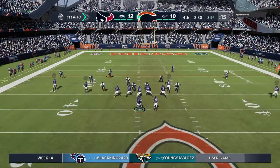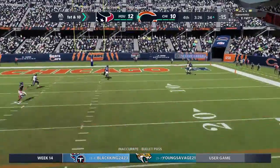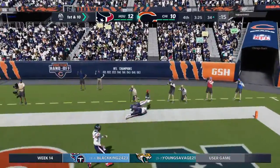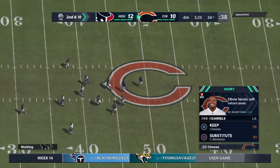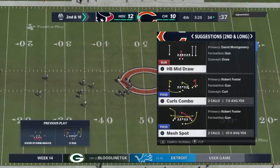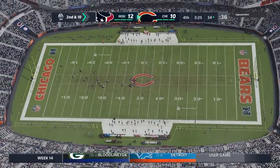Here's 1st and 10. He lets this one fly toward the back of the end zone. And too much on that one. It's out of the back of the end zone, incomplete. Robert Foster, the intended receiver, and it's 2nd down. Up 2nd and 10.